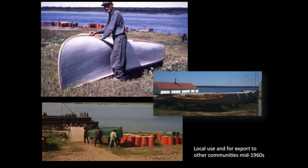I need to find his name at Waskaganish at Rupert House. And he's putting finishing touches on a large freighter canoe. And I want you to look at the way the light falls on this boat. Look how it rolls over the hull and then kicks out there. We're going to come back to that in a sec.